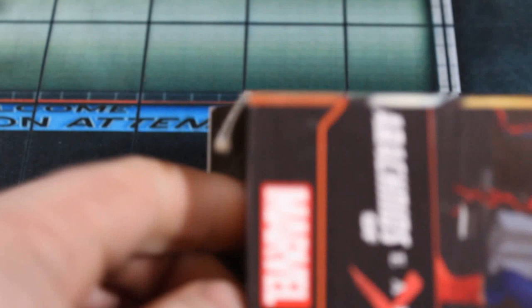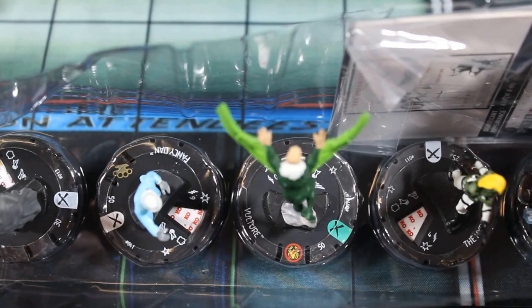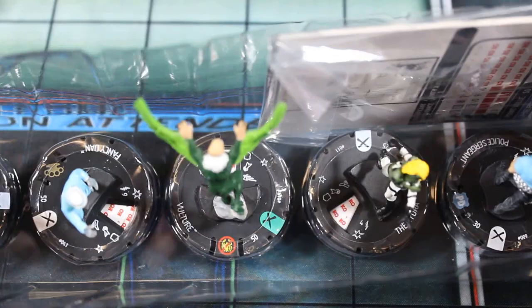All right, here we are, dead center, back row. Hoping for some good stuff. Come on, no whammies. Alright, we got Spider's Man, Fancy Dan, Vulture, the Hydra, and Police Sergeant. So Fancy Dan was our rare in that one. Actually pretty good though. Already had one, but pretty good.